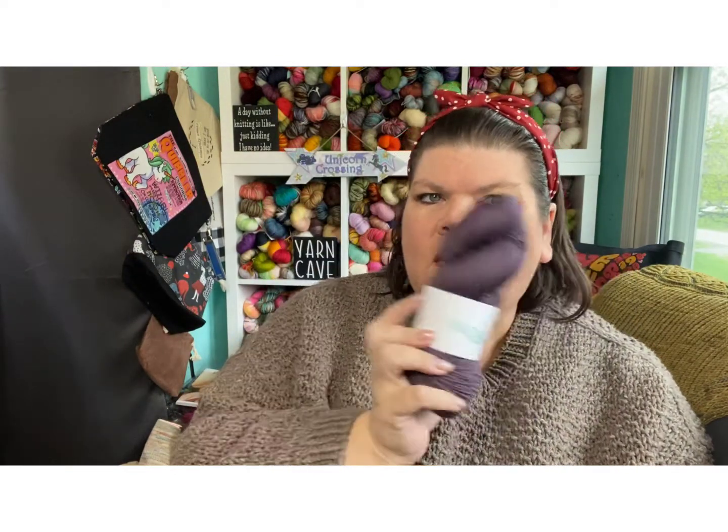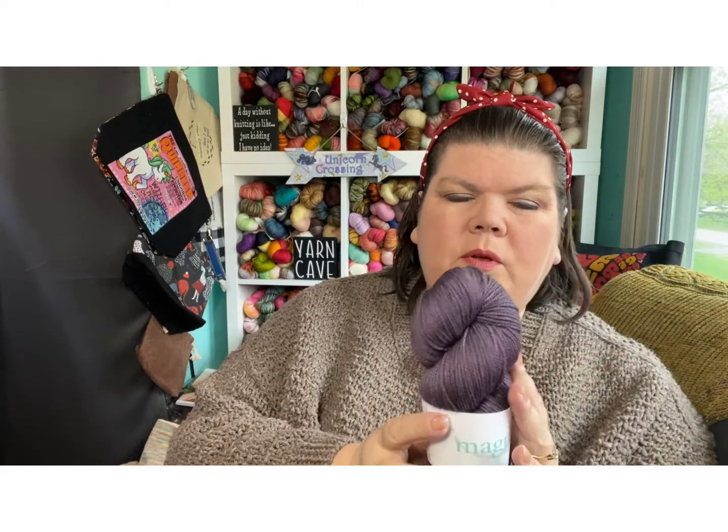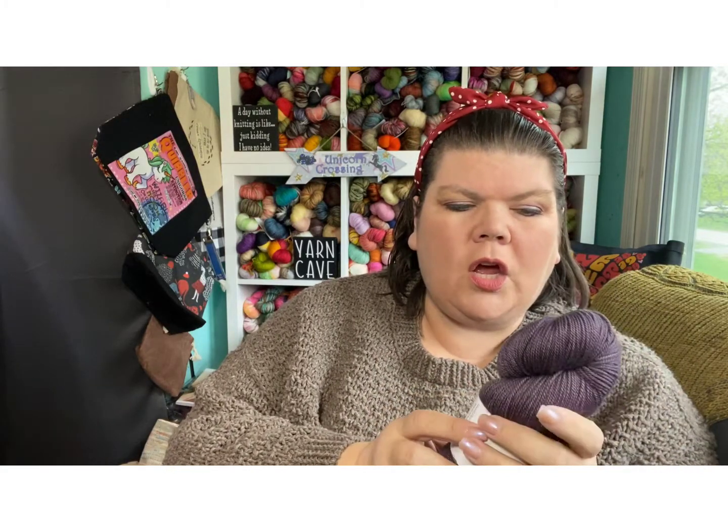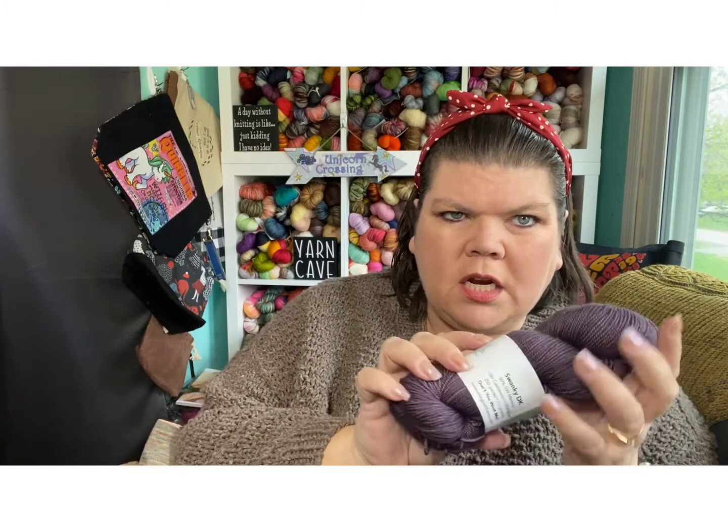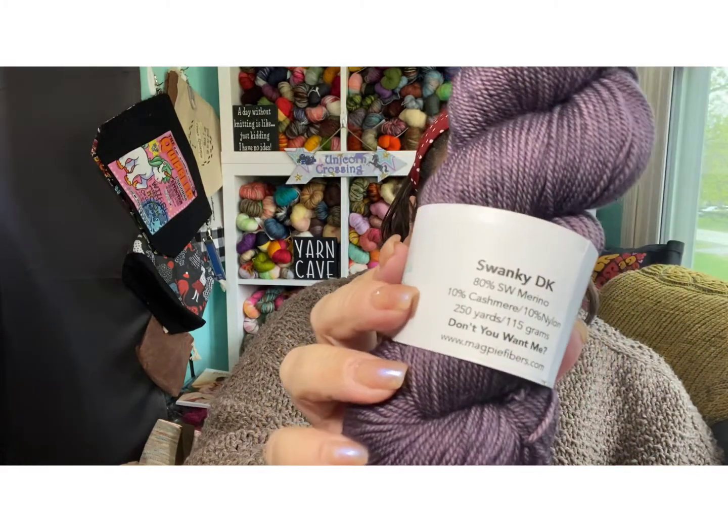So the first one, we're using Swanky DK, and that's going to blow it out a little bit. That is a lot less blown out there. This is the Don't You Want Me colorway, and it is a beautiful gray purple. It's just a beautiful, lovely, dark colorway. I'll show you the tag. So this is 80-10-10 Superwash Merino, Cashmere, and Nylon.